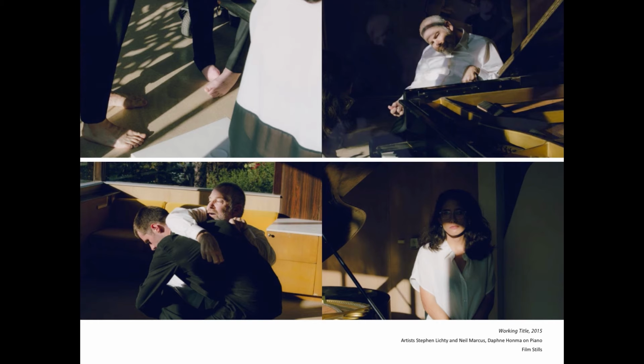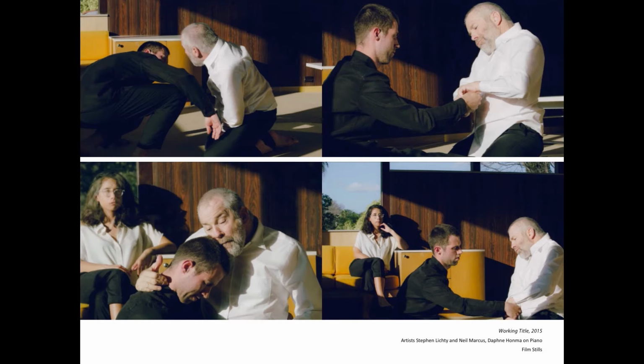Last year, Stephen Lichty and Neil Marcus created a performance art piece called Case Study for VDL. Lichty and Marcus both have direct experience of dystonia, a neurological disposition that causes involuntary movements, muscle contractions, and repetitive motions. The artists harnessed this dystonic noise, redirecting intensities to different parts of their bodies, minds, and the house itself.